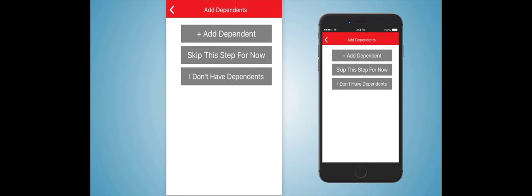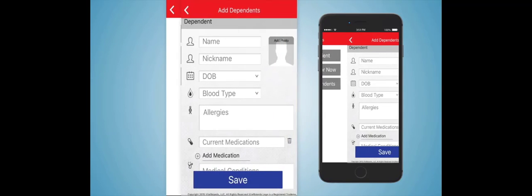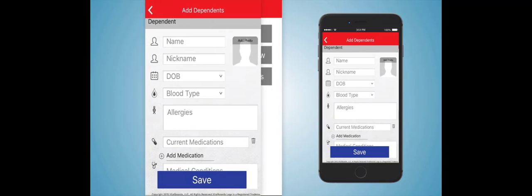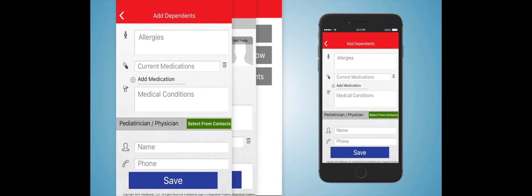The dependent's information can be used for both children or elderly parents. Enter their name, nickname, date of birth, blood type, and current photo. Enter their allergies, current medications, medical conditions, and primary care physician's name and phone.